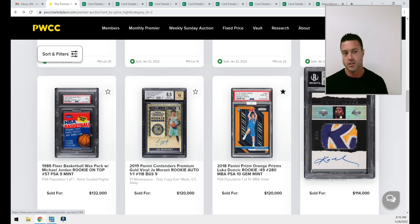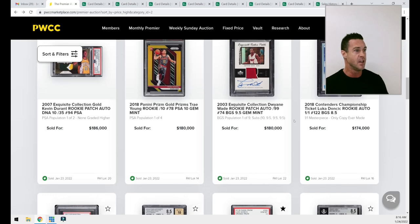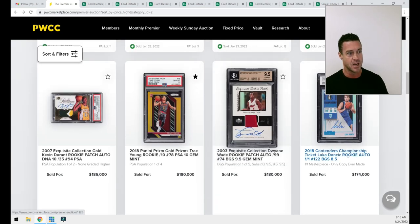Unbelievable, beautiful cards to look at. If you're not familiar with '03 Exquisite specifically, it's the first year, is my understanding, of Exquisite Collection. And it was the National Treasures before the National Treasures, and then some. I mean, look at the cards. They're just absolutely beautiful in so many ways. And that's where this Wade Exquisite rookie patch comes from as well.